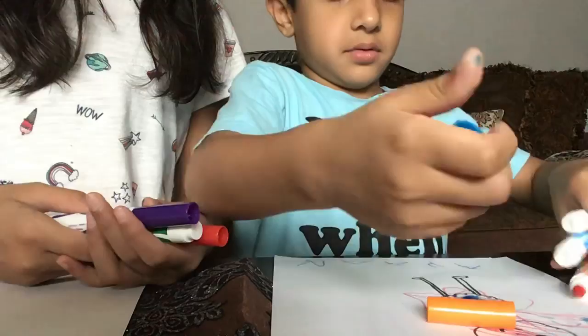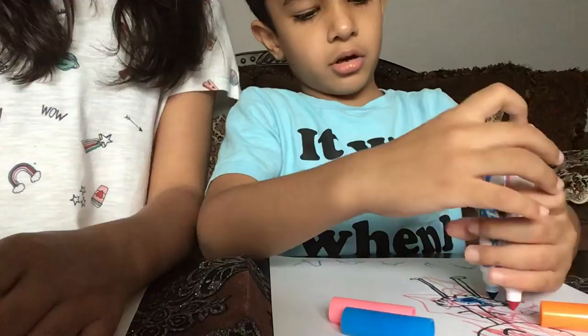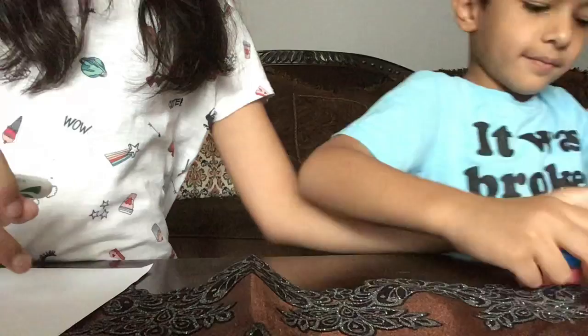Now I got purple. I got red. And I got green. Now, I have no idea how I'm going to make a butterfly out of this, but I'm going to try. Are you done? No, not yet. Okay, so let me draw my butterfly. Now, Ayaan, move over here. You guys are not going to see until the ending. Okay. These are my... That's my cap. Okay, go.